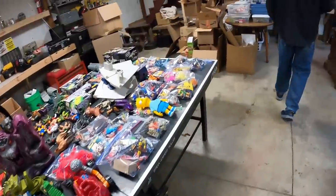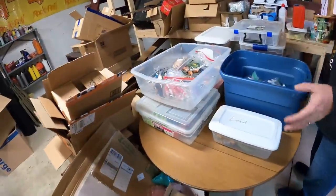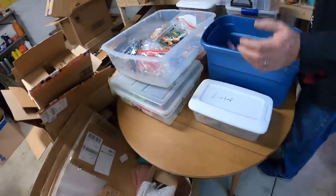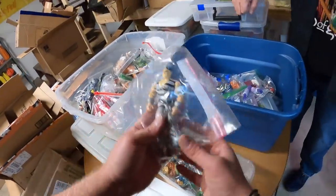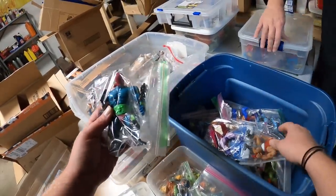So that's your stuff on those three tables. And then this is my other stuff that's either listed or unlisted. It's all good vintage. I don't know if you wanted to look through it. Sure. He-Man. There's some turtles. You could do Top of the Crooks. This is all Motu, if you need parts. This stuff is listed, so if you like something, let me know and I'll go yank it.